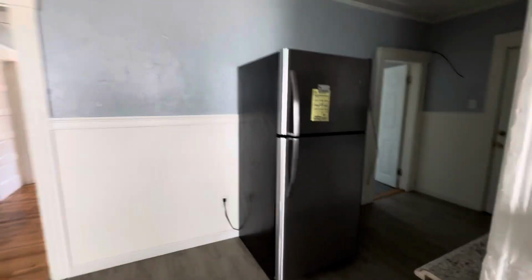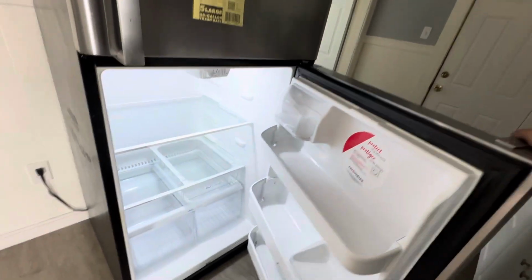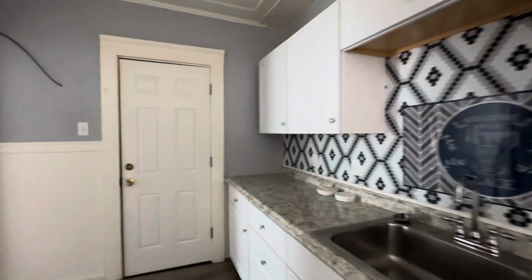So stainless steel fridge, along with cabinets on the side over here with the granite style countertop. Looks very nice. You have the nice tiling and the black backsplash there. Then you come through, final bedroom over here. So closet has its own heating element. Also big enough for the queen size with the desk and dresser.